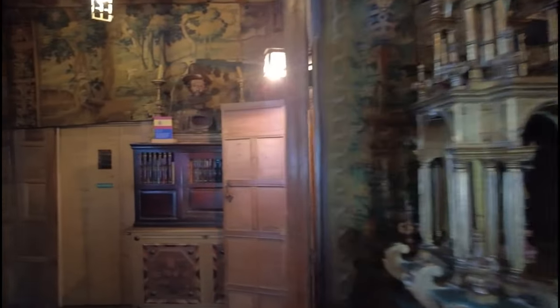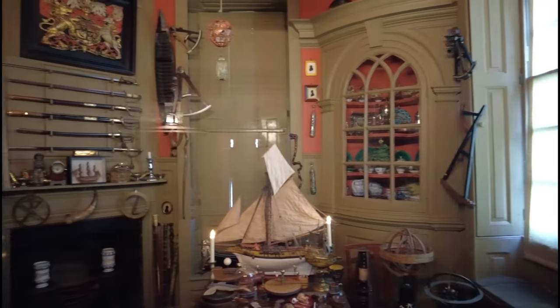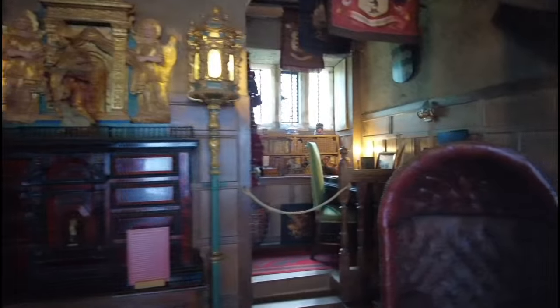It's a bit dark today, so hopefully you're seeing some of this. It's an amazing little place inside the manor house. Look at that. Whoop. Didn't realise there was glass there. Ships, guns, weapons, things he collected from around the world on his travels. It's unbelievable. It's like a collector's paradise of artifacts. 22,000 separate items.